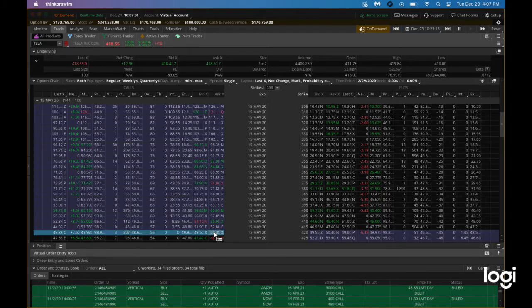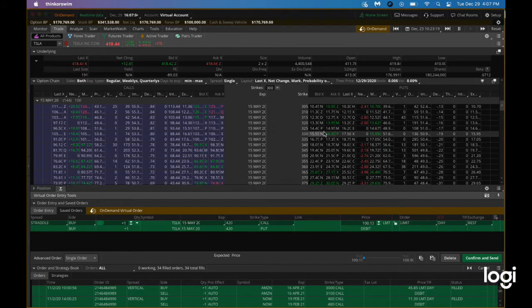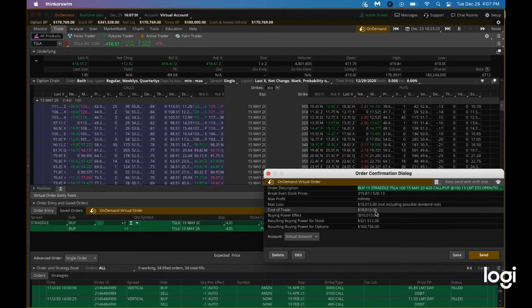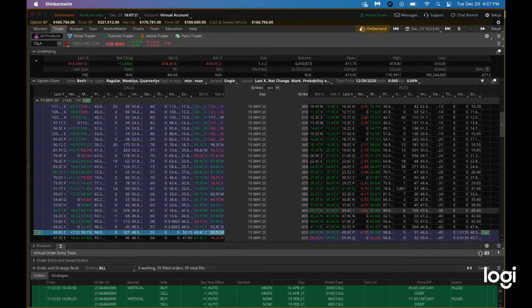Let's take this and let's buy a straddle. And this costs around $100, it's $10,000, which is the buying power effect also. Let's send it. So one of the reasons we are buying a straddle is we don't know about Tesla. Tesla can go up a lot, go down a lot. One thing we all know is Tesla won't stay quiet. If Tesla stays the same price, then you know we will lose on the straddle.